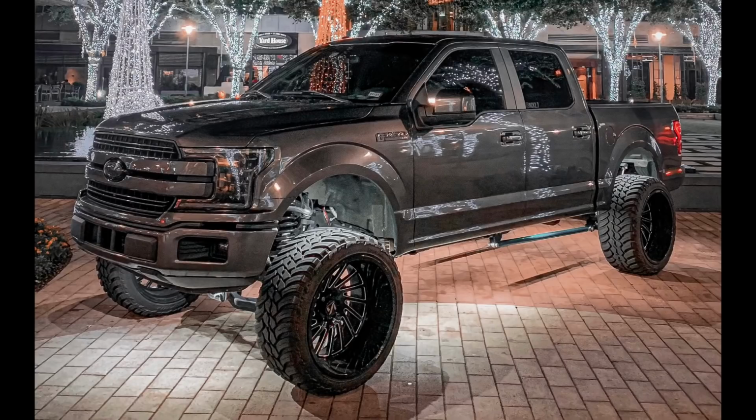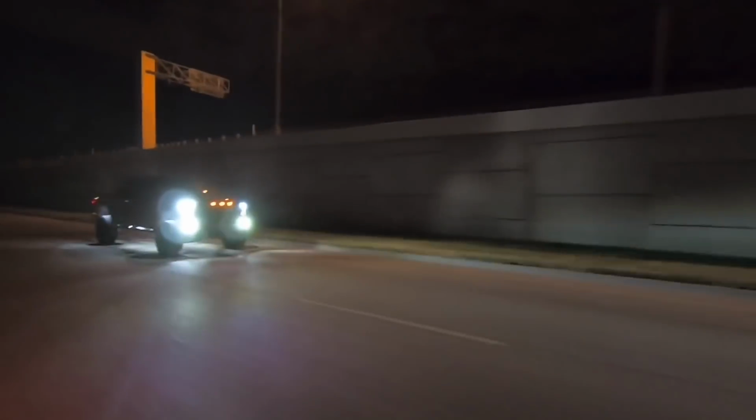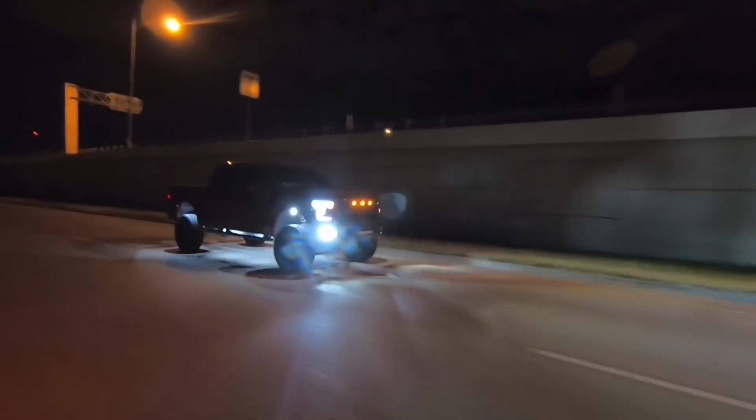My truck is clean: no stickers, one color, no extra stuff hanging out. It's just a very clean build. And with the lights, I went with LED rock lights, not because of the trend, it just, to me, looks clean, and that's the thing.